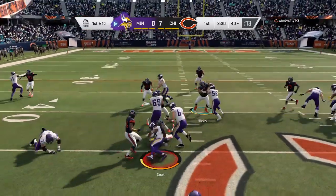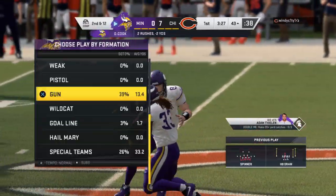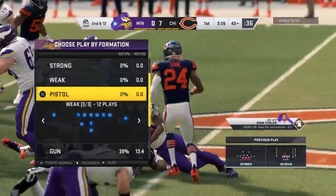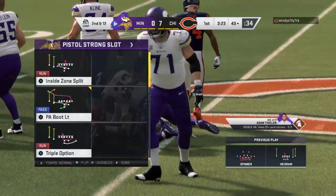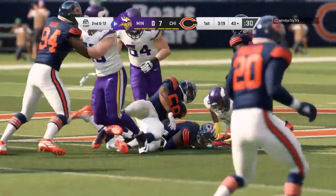Draw play, Cousins to Cook. And they went the wrong way there. Losing yardage back at the 43-yard line. It'll wind up being a loss of 2. And it'll be 2nd and 12. At the 43-yard line.